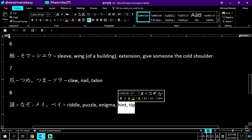Nazo, mei or bei. Riddle, an enigma, or a hint. It's either the speech helping someone get out of being lost, or a speech to make someone lost. Riddle, a puzzle, a hint.